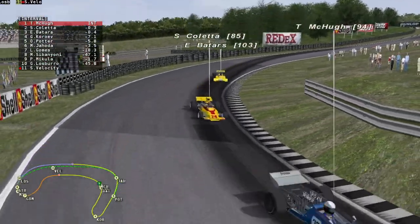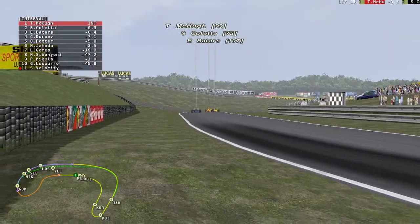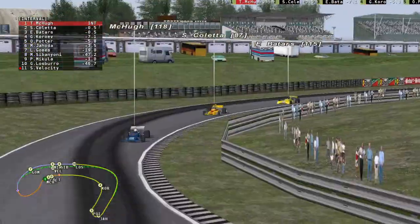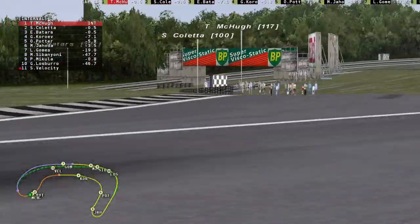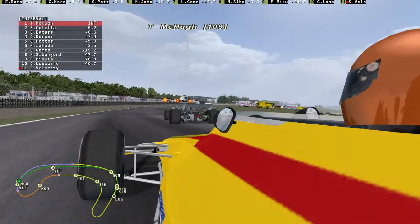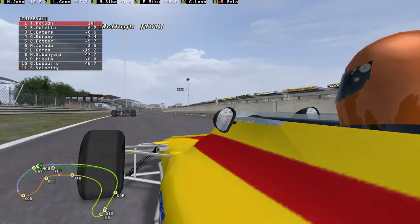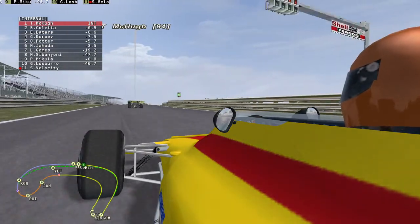And it looks potentially, from what's going on right now, contact may just happen here. This could turn very heated, very feisty, very quickly. As the top three are still less than a second apart from each other. As McHugh slightly slow there through Clearways and Clark Curve, but does have the run on the straights to pull away from Coletta.